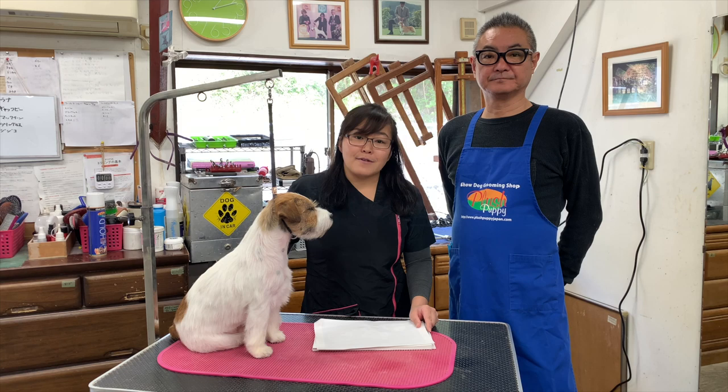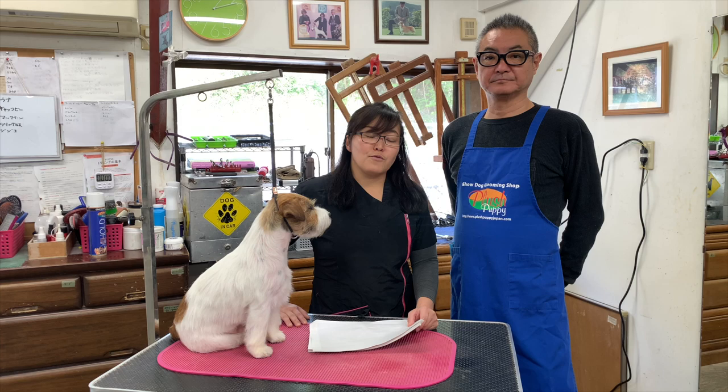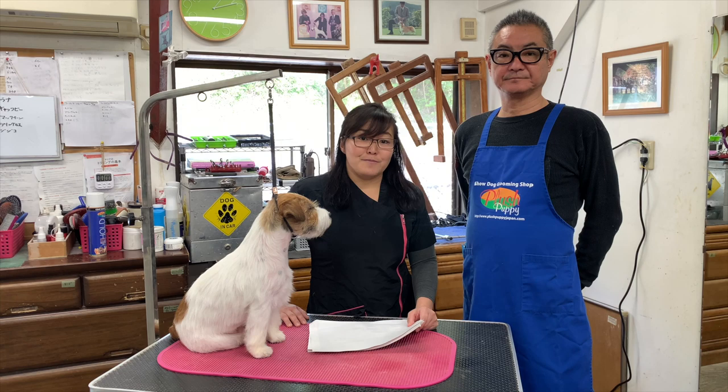The first chapter is the breed standards chapter. After that, Hiroshi will do the grooming and trimming lecture in the second chapter. So we hope everybody enjoys it.